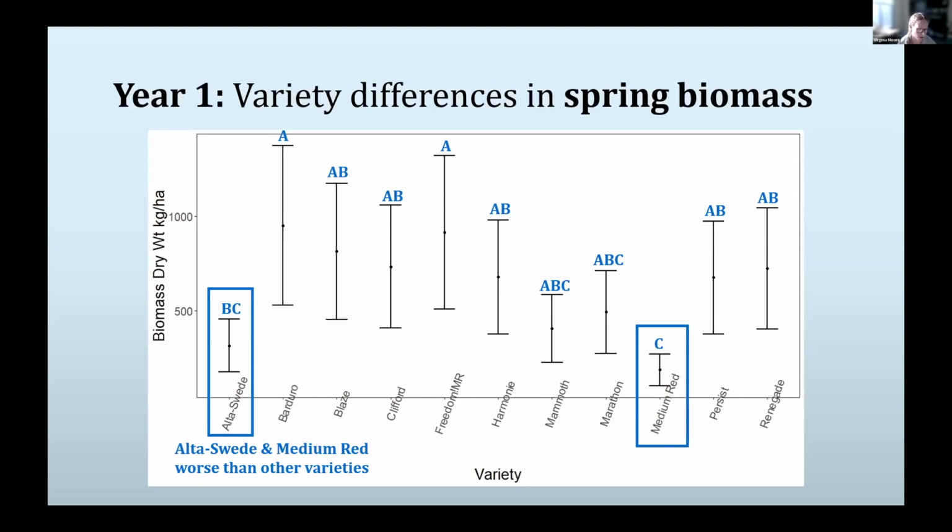So that's useful information for growers, and we're also making selections now within the populations that had good survival, where we dug up plants from year 1 and are intermating them in the greenhouse to develop cycles of selection to eventually have varieties of red clover that are specifically adapted to interseeding.